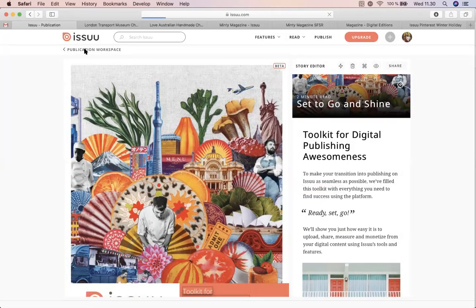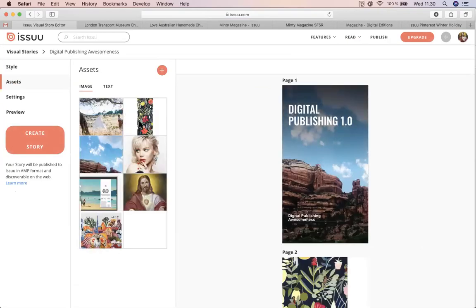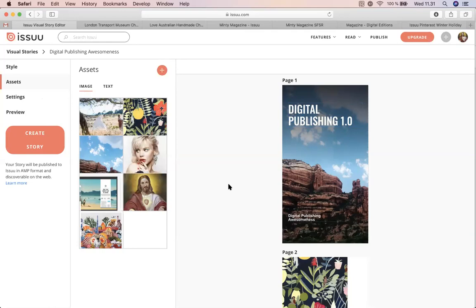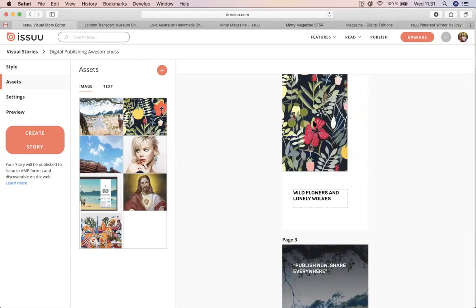Let me go to the workspace again, and here we are with visual stories. Again, you can create a brand new one from your publication. I will just show you this one that I created an hour ago. And here you can see that you basically select the pages. It shows up as these images. It shows up as well as text if there's some text in these pages, and then you can easily put them as you want the visual story to look.